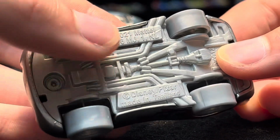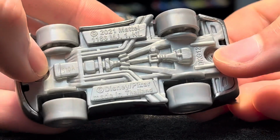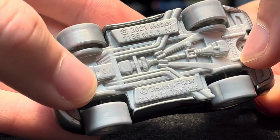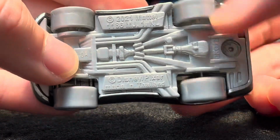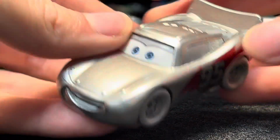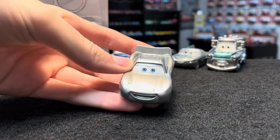And you just have the copyright 2021 date stamp there. What is his date stamp? Where is it? S10A. So the 10th week of 2023, I guess, is when he was made. That's pretty cool. At the A factory, like always.